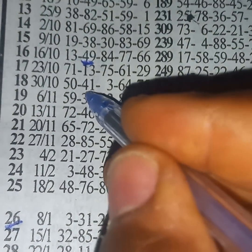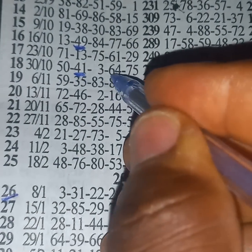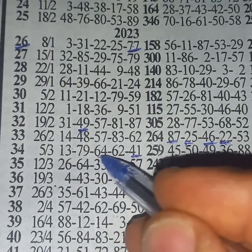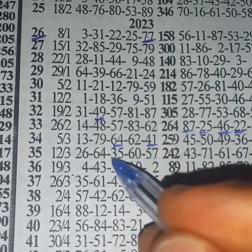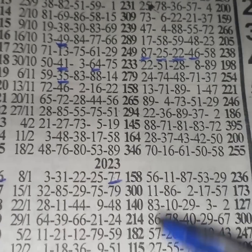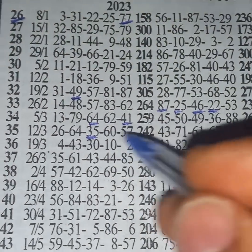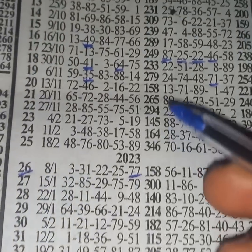So following week, 41, 64. That day we won these two shot, brutal, serious. So the following week, 41-64. After 41-64, 35 played. When 35 played, it played with 71 at machine. So 35 played with what? 71, 71 at machine.